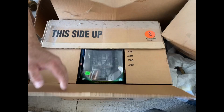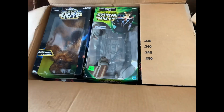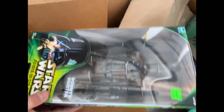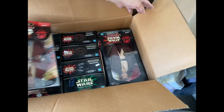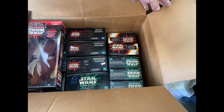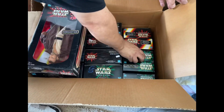Sharpening stone. We had a case. We got you. Oh, yes. Yes, now this is newer Star Wars. 12 inches aren't doing that good, but IG-88 is a good one. I know for a fact. So we do have some good. These are all 12-inch Star Wars. And $20 at a minimum. And then some of them go up.